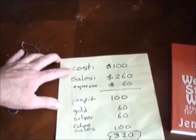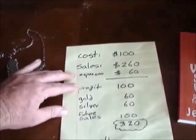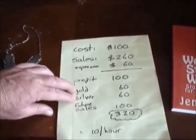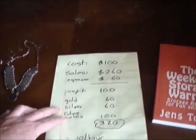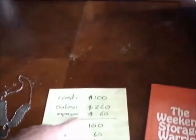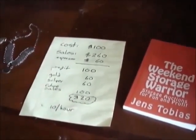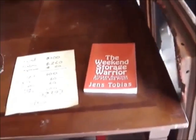What I like to do is to add up the profit. So this one right now, after one day at the swap meet, I'm $100 ahead. I have the gold and the silver, and I figure I'll get another 100 out of this stuff eventually. So that makes the profit on this one $320. Call it 300 bucks, easy. So that's not bad on a $100 unit. That's called a triple.